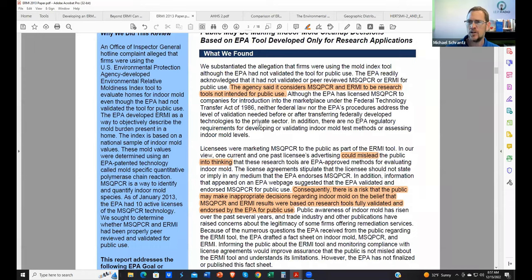However, if you're doing it as a professional who's done thousands of these samples and you are seeing patterns, and you are reading the studies that ironically are still coming out of the EPA's office about MSQPCR analysis and all the validity behind it, it can be a great tool. How would you respond to those comments? I agree with you 1,000%.